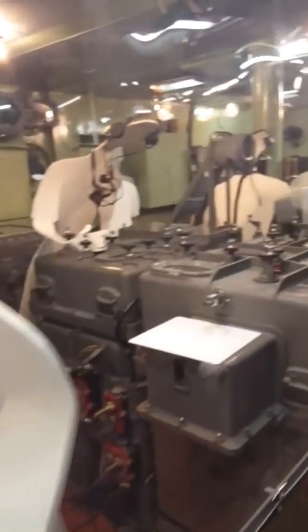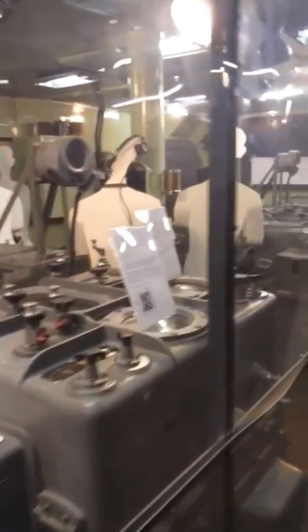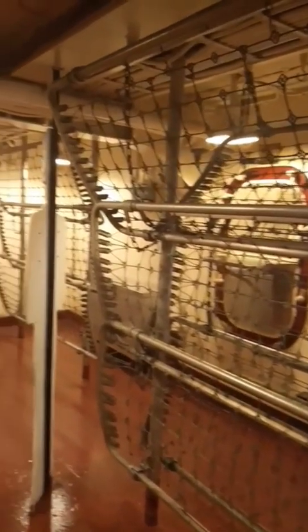This is the secondary battery switchboard, and this is actually where they would run some of the guns from during battles. In many parts of this ship, you actually slept where you work. So you see these are bunks that would fold up. These are for men who worked the turrets.